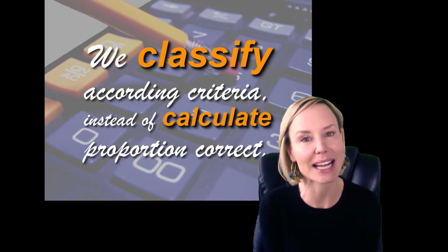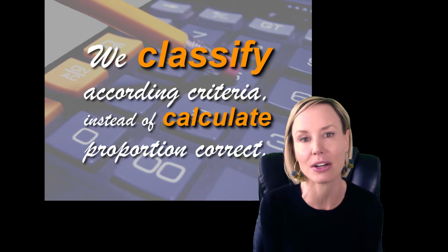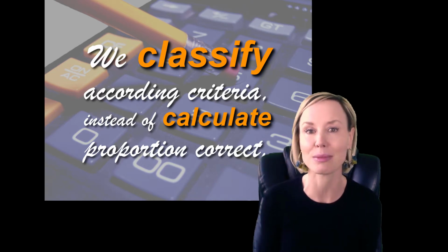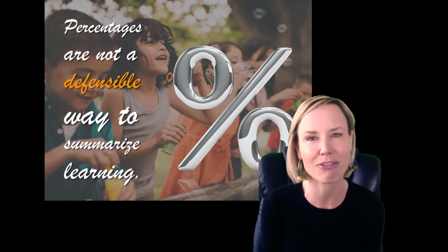The next point that we'd like to make about standards-based learning and grading is that we classify performance and learning according to criteria rather than calculate a proportion of items correct. We do this because percentage of items correct is really not a defensible way to summarize learning.